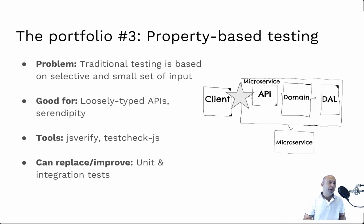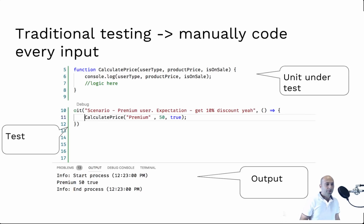Next in our portfolio is property-based testing, maybe the lesser known technique, a very interesting one. It comes to help us solve the reality where typically we test our code using very specific samples of inputs, but we fall short of testing with the richness and variety of input that our code might be faced with in production. Let's go over this with a code example.